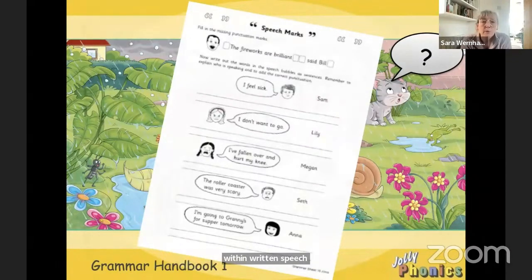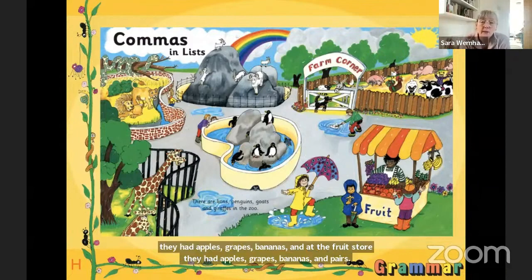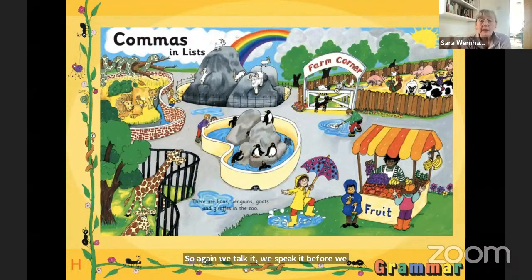In Grammar 1, we do commas in lists. So I went to the zoo and I saw lions, goats, giraffes, and penguins. So the first ones need a comma, but that last word is joined with that conjunction and. At the fruit stall, they had apples, grapes, bananas, and pears. So again, we talk it, we speak it before we expect to see it in writing. And again, you can do it with actions. I went to the zoo and I saw lions, goats, penguins, and giraffes.